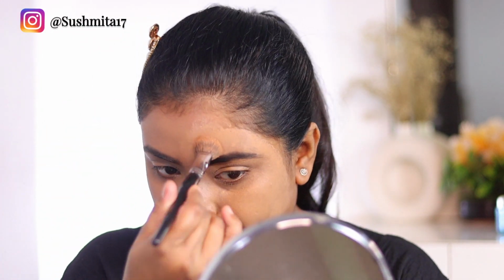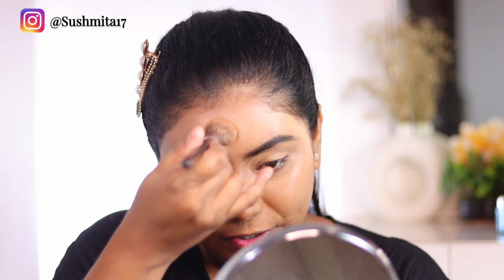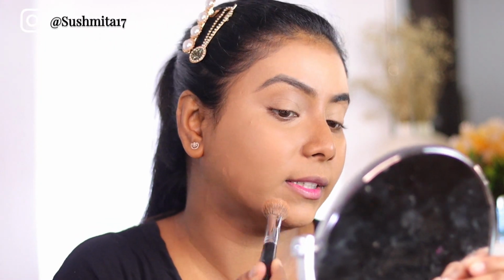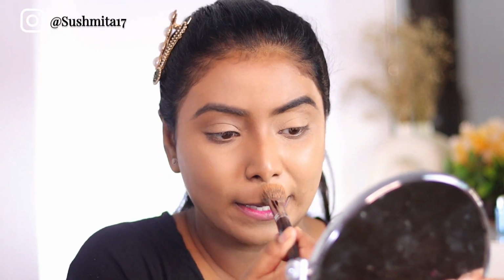Now when I did my Instagram post, at that time also I mentioned that I love the finish of the sponge side more compared to the brush side. So even today I'm feeling that the side where I have used my sponge looks better than my brush side. So what I'll do is I'll use the makeup sponge again on this side to make it look smooth.